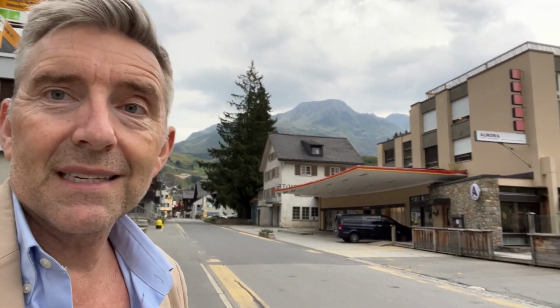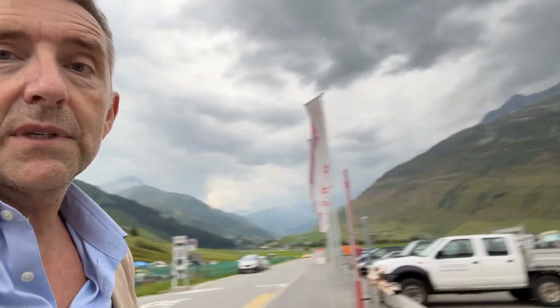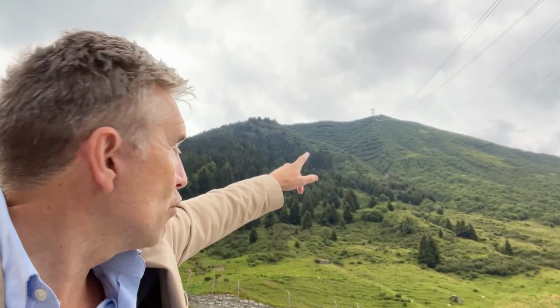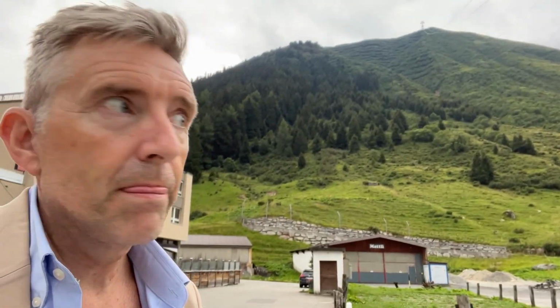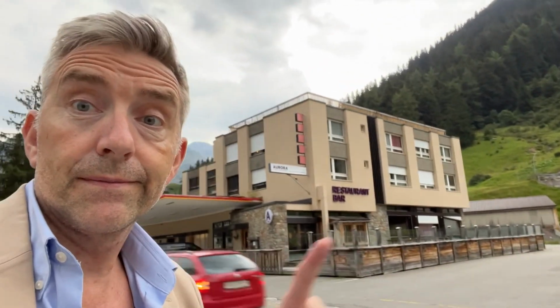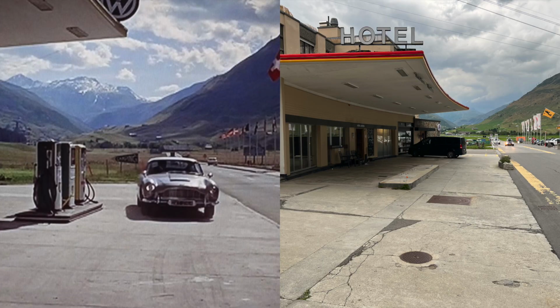And this is Andermatt, which is a ski town. So there's a ski lift there, a bloody steep ski lift as well that goes right up there. Yeah, so James Bond location. Looked a lot better in the film. In the film, it looked as though it was miles away from anywhere, but actually it's just on the edge of the Andermatt town village.